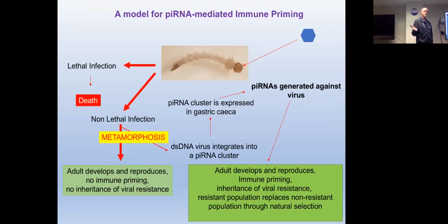P element invaded Drosophila in the New World 80 years ago, and now, 80 years later, P elements are found everywhere. It could be one rare event. Maybe sometimes during metamorphosis, that particular DNA virus integrates into the genome. Right? Tissues are broken down, tissues are reformed. It doesn't have to be frequent.